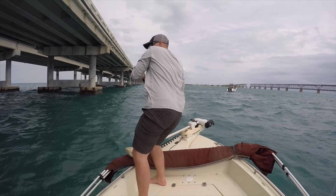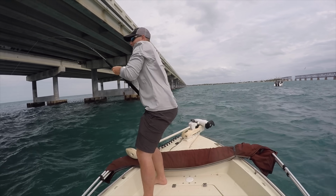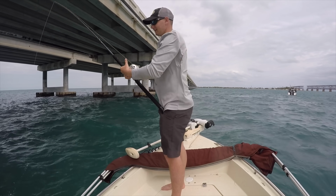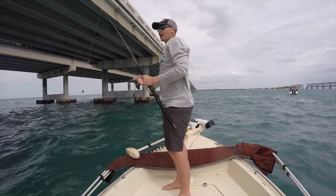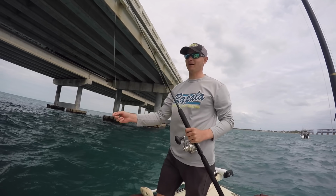Is he in the rock? No, he's massive, whatever he is. He's massive. Oh, I think he got eaten by a grouper. Yep. Got Ian? Flies in. Really? Yeah. There's no way. He was going this way, I was fighting him, and then boom, and just straight into the piling.